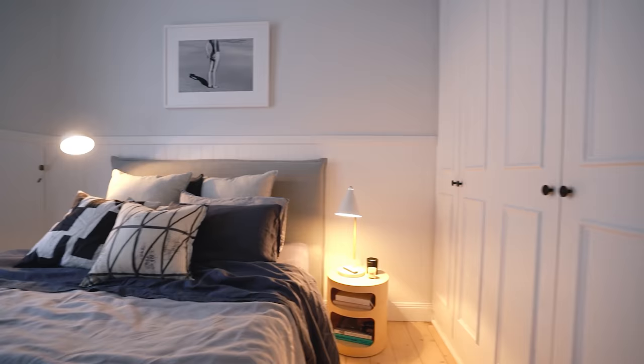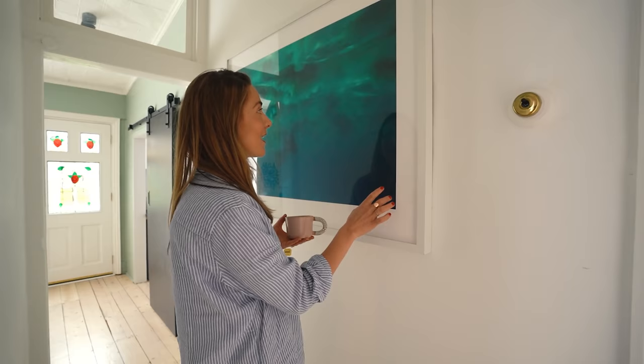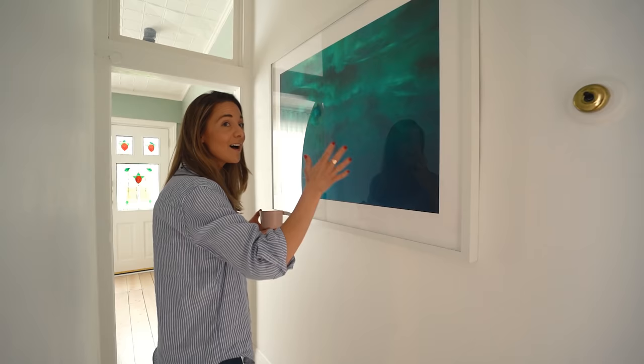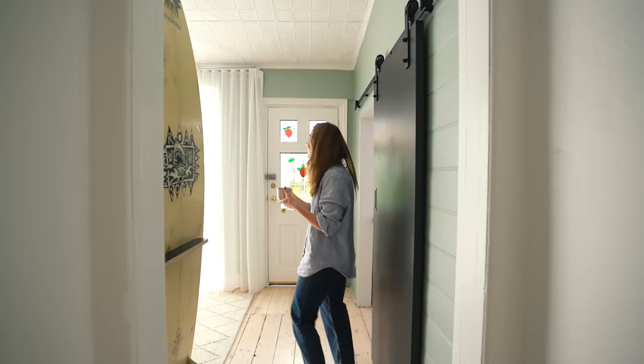If you watched the master bedroom makeover, you would have seen this beautiful artwork which I originally had above the bed. So this is a photographic piece from Claire Bacan. It's shot underwater, so it's got all these beautiful greens and blues which I loved, but it didn't work in the master bedroom anymore with the color palette. So I've popped it here because the greens work beautifully as it leads you into the green room.